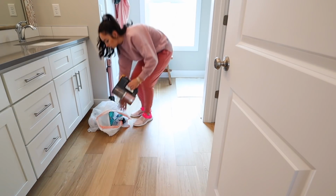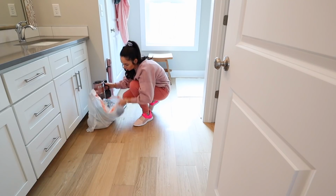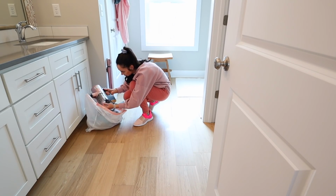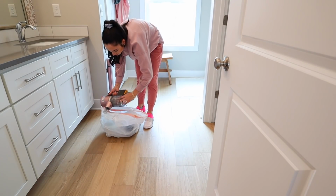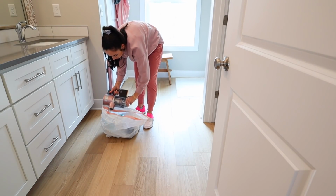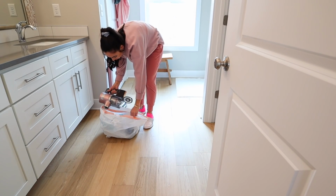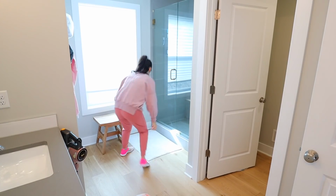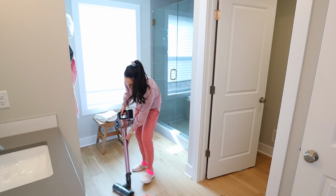And before I use the vacuum, I just need to empty it real quick. It was completely full. Does anyone remember, or are any of you old enough like me to have used vacuums with the bags on them? Those were always so messy. I mean, this is messy, but this is nowhere near as messy as when vacuums had bags on them.